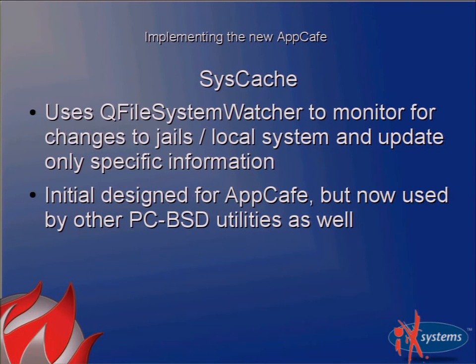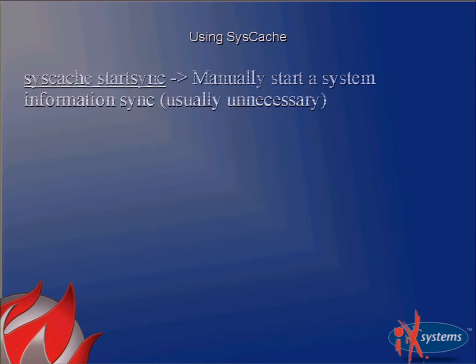So this was initially designed to be used for this new AppCafe we're going to talk about. But we found this is actually kind of cool. We have a lot of other utilities in PC-BSD using it as well now. So we're not having to constantly hit the disk and see what's here, what's there. Syscache already knows. So it's quickly becoming this monster that keeps track of everything on our system for us.